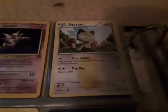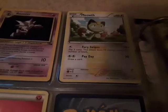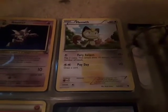Now, here it is. You can see he has the older cards too, like there's a Haunter, a holographic one, and a regular one. This one right here, this Meowth. I'm guessing it's from some kind of set. That Meowth by itself is worth over $10, which is quite high. I mean, there's cards that are worth more, but that's the highest thing I have in this.